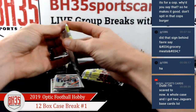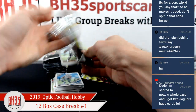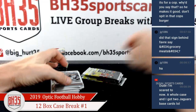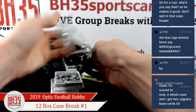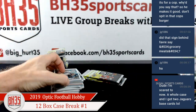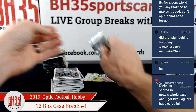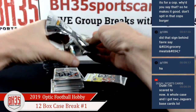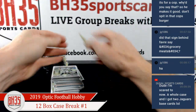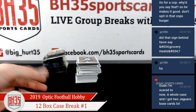That's not very good. I think, well, not that it matters, but I think I remember seeing real early on a color Nick Foles. Like, what? Why aren't there more Josh Allen cards? Like, what? They forgot?